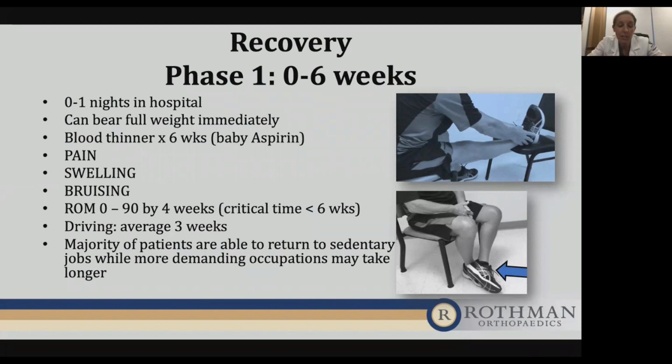Typically, patients are going to stay in the hospital one night, and some patients decide to go home the same day. Again, you can put full weight down on that leg immediately. We use a blood thinner, which is baby aspirin, twice a day for about 6 weeks. And again, that's to protect you against blood clots. The common things, though, during the first 6 weeks that you're going to experience after knee replacement include pain, swelling, and sometimes bruising in that lower extremity.